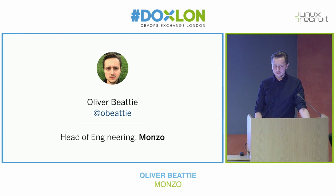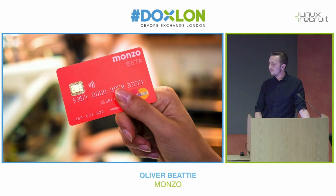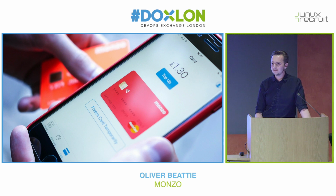I don't know how many of you know Monzo. We have these prepaid debit cards like this, the fantastic pink ones. If you don't have one, you should definitely get one from me or Simon or Matt, who are here tonight. Simon's there and Matt's there as well. What we're doing is we're building the best bank in the world. That's what we're trying to do, at least.